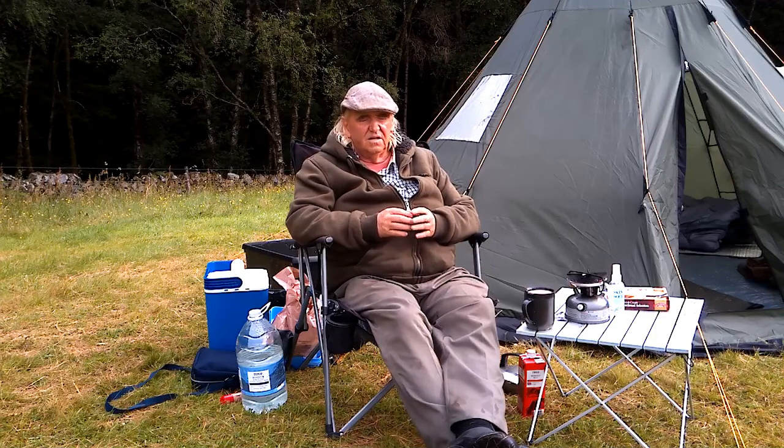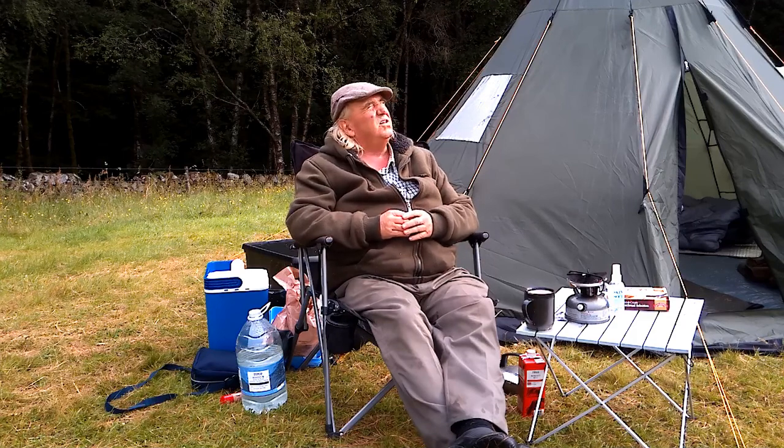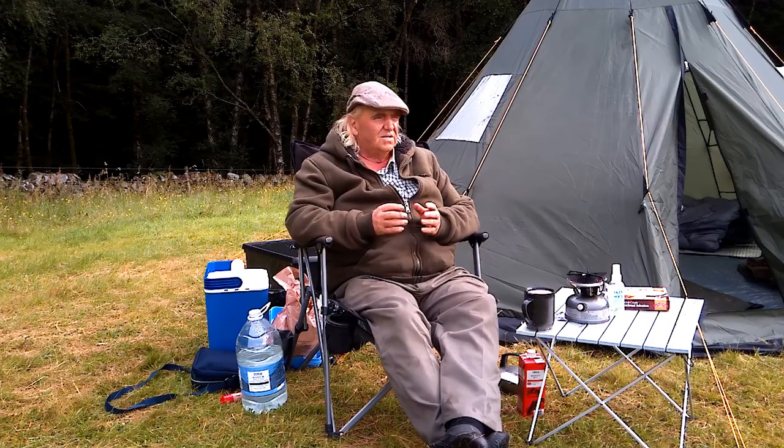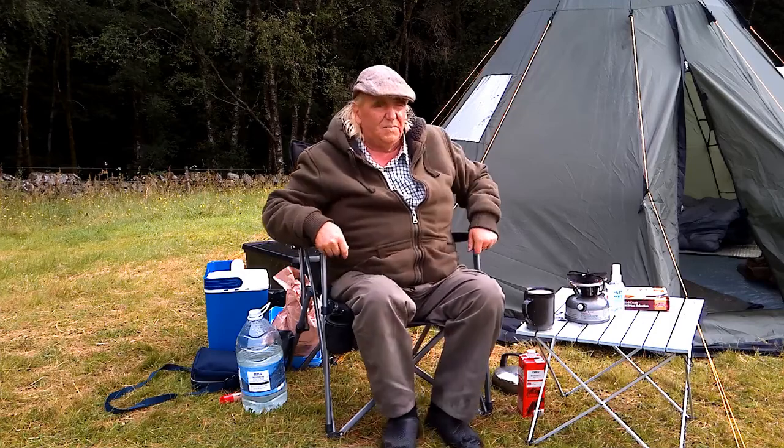I'm going to drive it. The idea is that maybe sometime in the future I'll do a video down at the fishing and camp overnight, a couple of nights. But it looks like it's going to be another gorgeous day. The sun's just starting to break through. I don't think it's been dark at all. But, right, I'm going to get the breakfast on and we'll get on with the day.